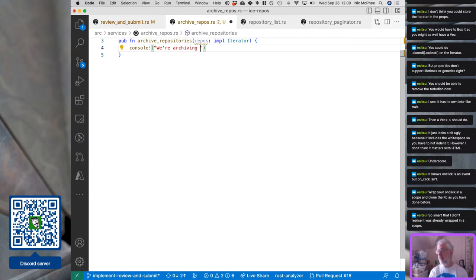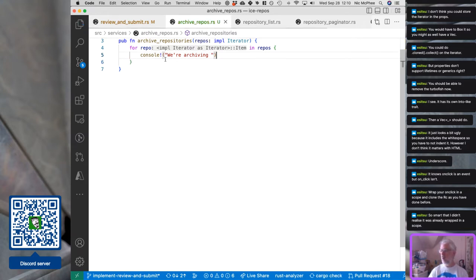So I think this is going to need to be a loop, isn't it? For repo in repos. So that's going to be a reference to a repository, probably. The repository. Repo, let's try that.